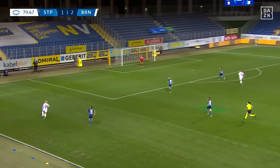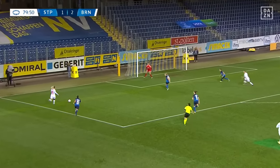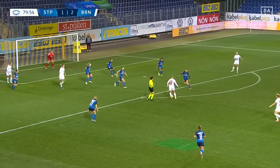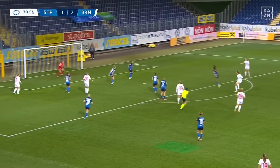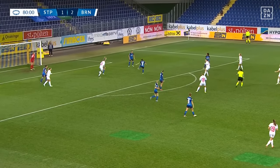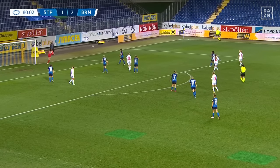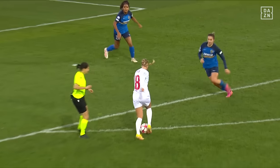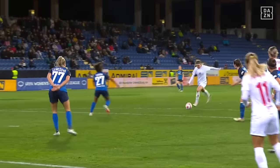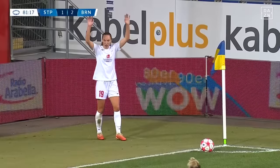Will St. Pölten be able to come back? Here is Renmore. Brann looking to add a third. Picks up at the edge of the area by Engeli. And the strike forces the save from Schuttler. Yeeland running onto it. Solid save. It was actually good.